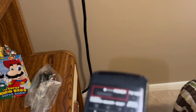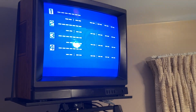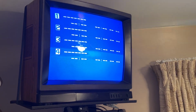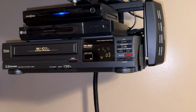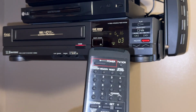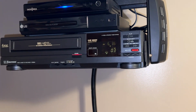Now that said, on-screen display on these Orions was just weird. I don't know why they did this, but I'll hit program confirm, okay. So it was a 4-event, 4-week timer system. But that said, this is the only on-screen display to program your timers. If you want to set the clock, you gotta use the remote, hit clock set, and adjust it using the VFD. So you have to either see it across the room or get closer to it to set the clock.